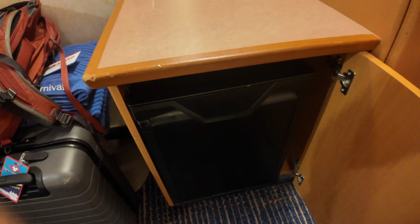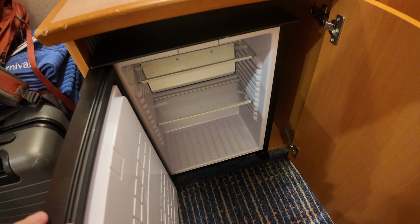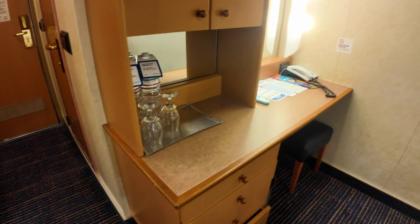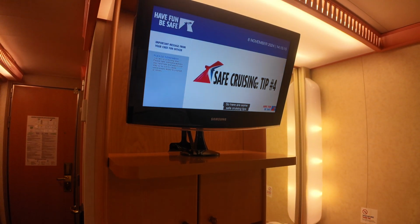Plenty comfortable, and it was on a nice high deck. It was on deck 10, so that was really convenient for heading down to the pool or the buffet or any of the other activities on the top decks here. I really like the location of this, and probably would take this over a less convenient ocean view or balcony room on a lower deck.